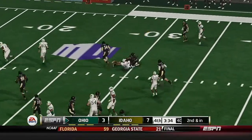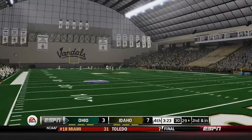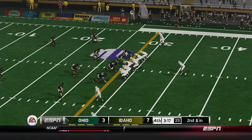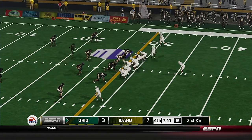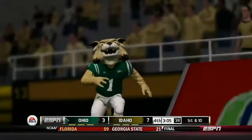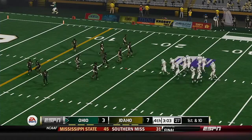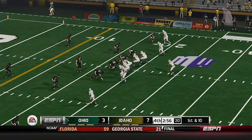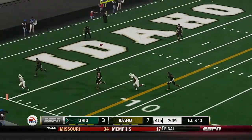Big opening! Makes it out to about the 29. That's a gain of 10 on the play. That'll make it second and inches. Stays in bounds and made a nice catch. That's good for a gain of 10 yards. That makes it first and 10. It's first and 10, ball on the 19-yard line. Just under 3 to go in regulation. With a quick throw.